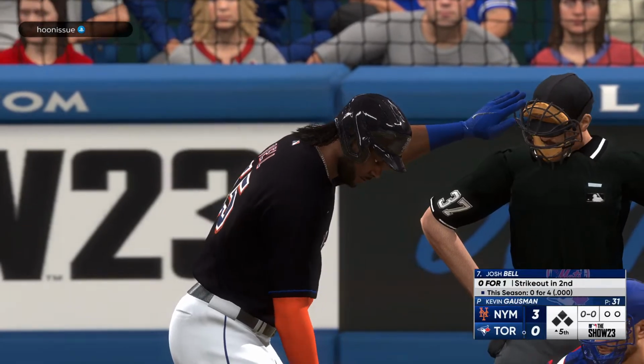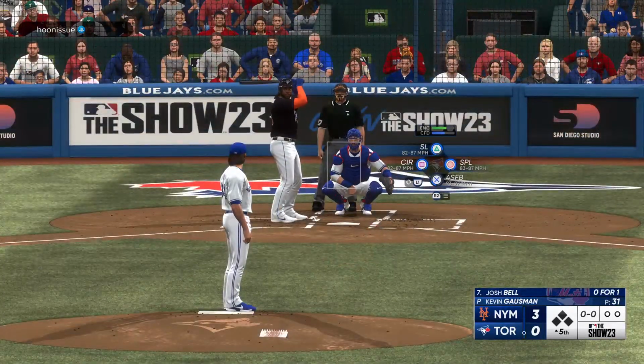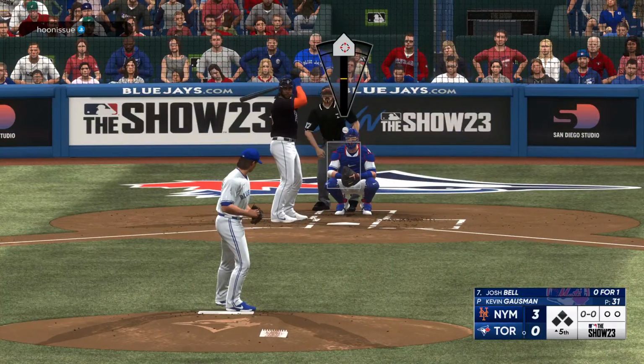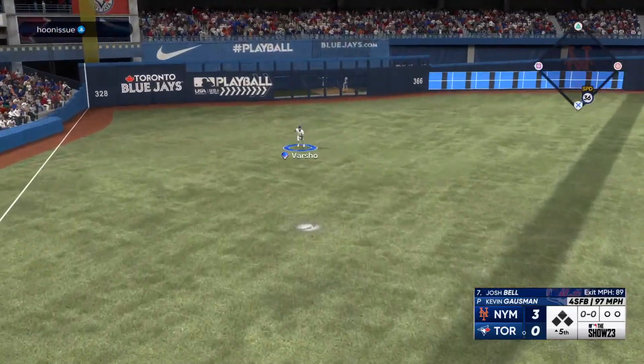Back here at the ballpark, all set for the start of the inning. And now the first baseman, Josh Bell. Josh Bell. The pitch. On a line, base hit.